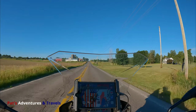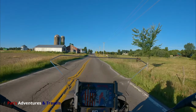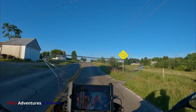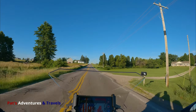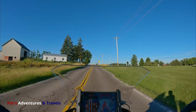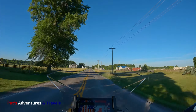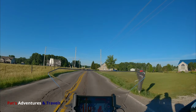Really wanted to give this a good test for ventilation this morning. It's 62 degrees according to the bike, a beautiful, beautiful morning. And there's no better time to test the ventilation of a helmet than when it's cool, because then you can feel the cool air coming across your head. Because let's face it, when it's in the 90s, I don't care how much air a helmet flows, it's still hot and you don't feel it. That being said, I can feel a tremendous amount of air coming across the top of my head right now, so that is definitely flowing a ton of air.